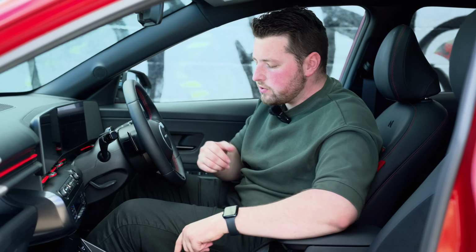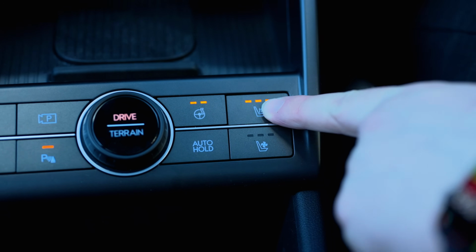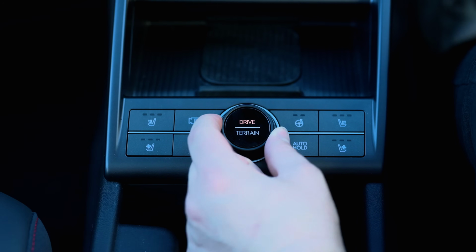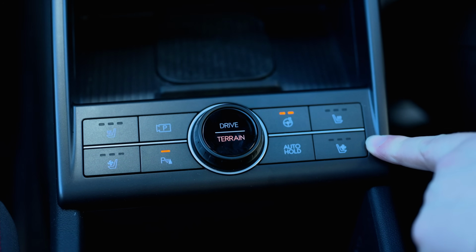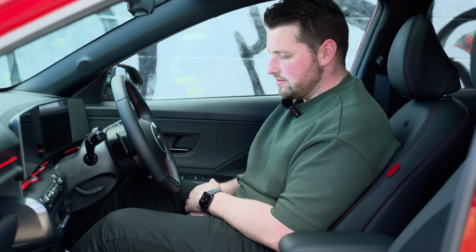And this being the top of the range, we get heated steering wheel, heated seats, cooled seats, and of course our drive mode selector here, including terrain modes in case you want to take your Kona N-Line off-road. Yeah, wouldn't recommend it. Don't do that.